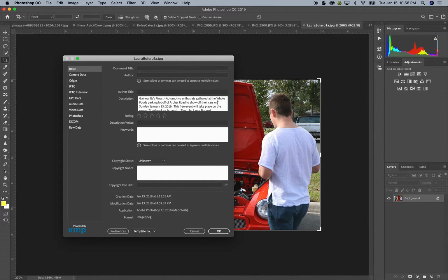Because it's not a proper noun, you don't need an on. So their cars Sunday, January 13, 2019. Good. This free event will take place. So here you would say this free event takes place on the second Sunday of each month. Photo by your name. Good job.